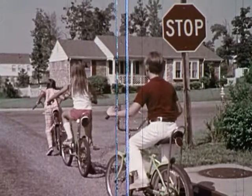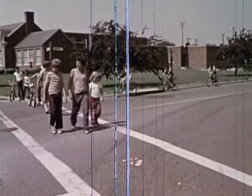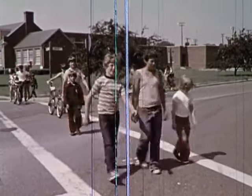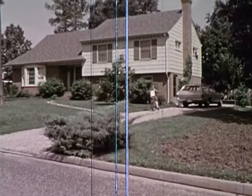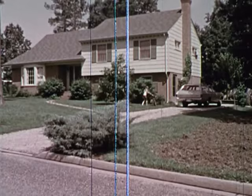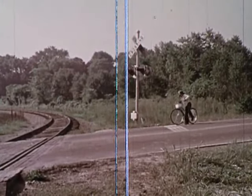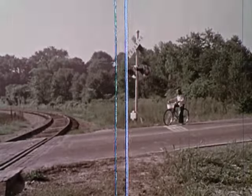Obey all signs and signals. Stop for pedestrians. Park your bike out of the way. If you see a train, don't try to beat it. Wait until the train passes.